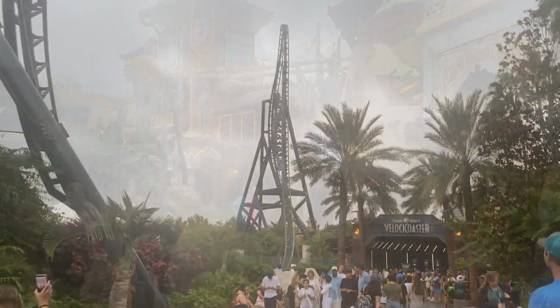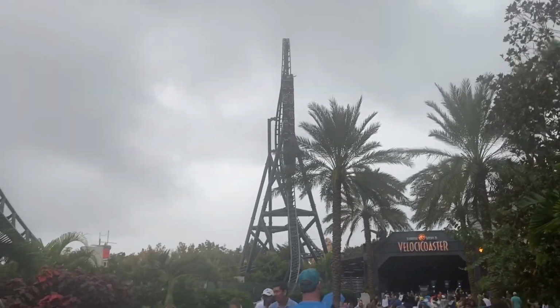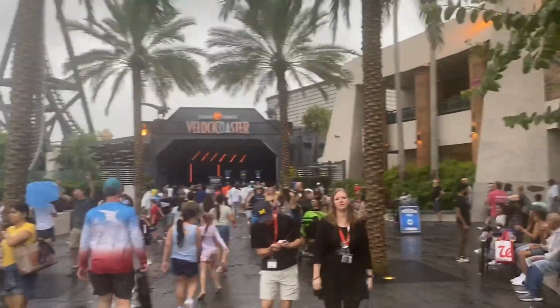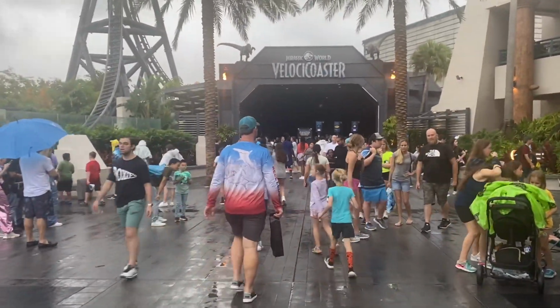Rock and roll. Alrighty, folks, we found ourselves at the front of Velocicoaster here. Just stopped raining. Apparently, this is the fastest it's going to run. Let's go and rock and roll. This is a 60-minute posted standby queue now, but it's past 4 o'clock, and we have Premier, so we do get to use the express lane here for Velocicoaster. This wonderful, intimate beauty of a Blitz coaster. Let's go.